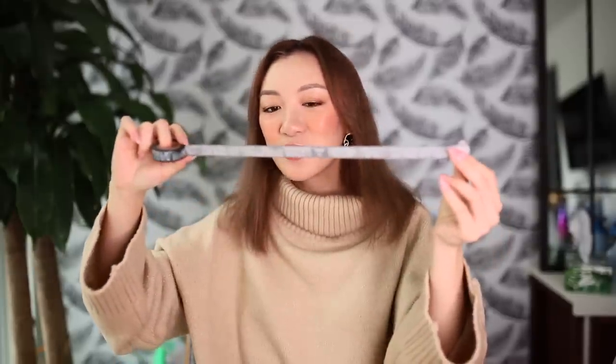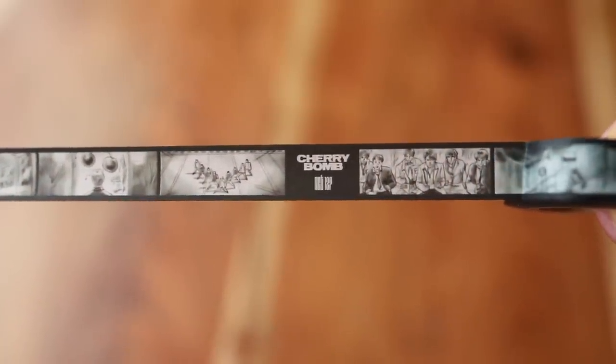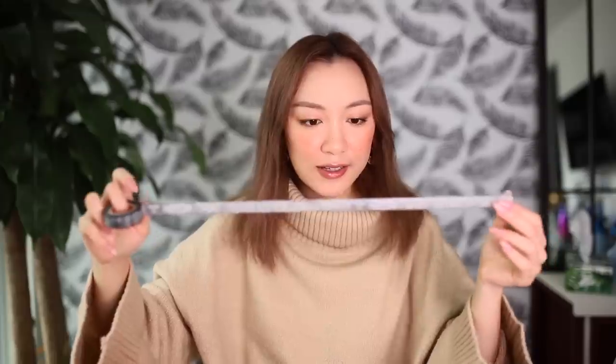Oh my god, no way, that's so cute. It's very similar to the cable car washi tape, actually. There's these like little rectangles, but it actually symbolizes the frames in the music video, and there's illustrations of the music video, so you can see like the choreography and stuff. Oh my god, that's so fun. I'm glad I got this.